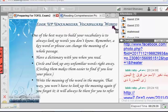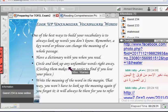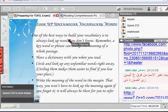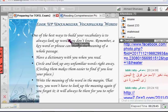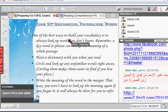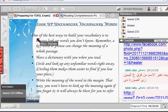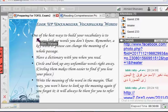Another strategy is to look up unfamiliar vocabulary words. That means you have to use a dictionary while you are reading. Of course, they will not allow you to use the dictionary in the exam. But you have to build your vocabulary bank. So while you are reading and practicing, continue looking up the meaning, and write it beside the word in a note, or use a highlighter, or maybe use an external notebook, just to make your own vocabulary bank.